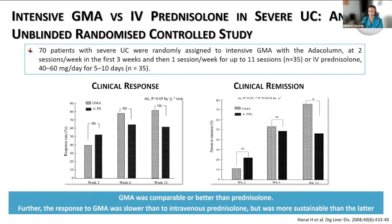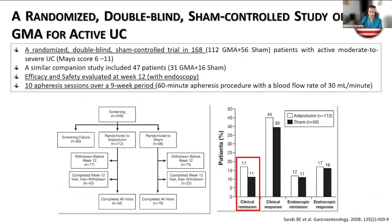Of course, GMA was slower in inducing a sustained clinical response, but then, over time, it proved to be more effective in maintaining the remission rate. Because of the importance of these data, a randomized double-blind sham-controlled multi-center study was conducted. The first name is Bruce Sands, published in Gastroenterology 2008.